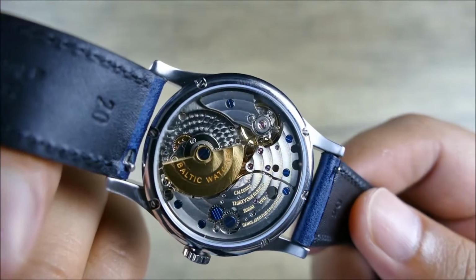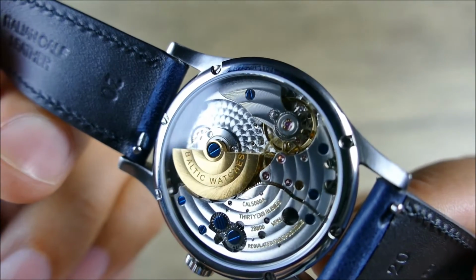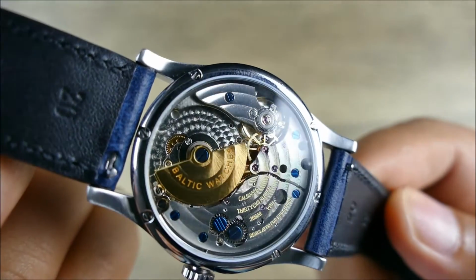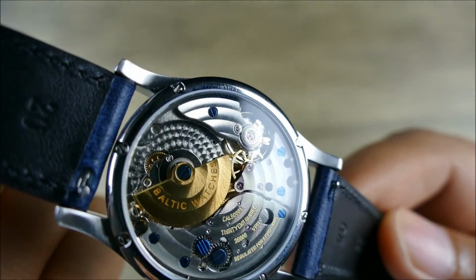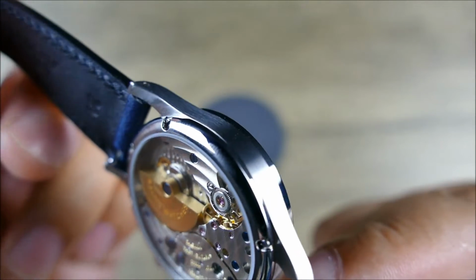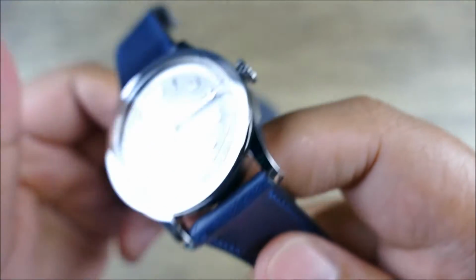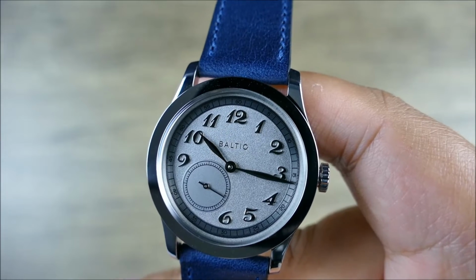Oh my gosh, check that out. Such excellent finishing for the price. Again, about $500, guys. Micro rotor movement. Look at all the nice finishing on all of these plates. Just very, very handsome and super well done. So I dig that. Appreciate it very much.